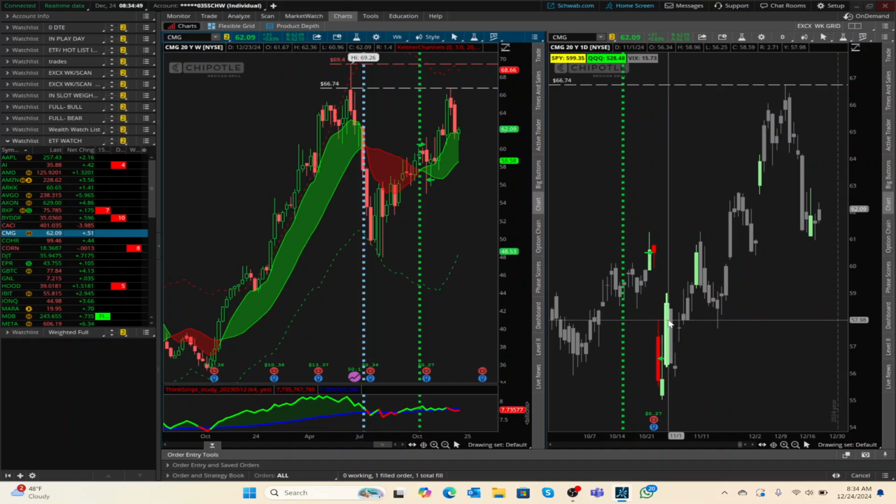But this play was actually the more prevalent play, this one. And then you stop out at the lows there, and it just kind of ran. So Chipotle, losses are lessons, and this is a lesson learned. And I'm glad to receive the lesson because moving forward, this is what makes you a better trader. You make your money on the buy, not on the sell.